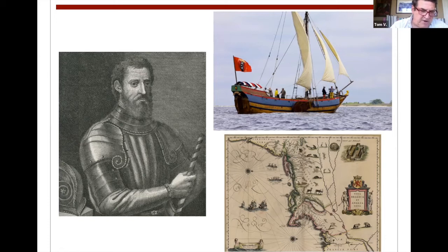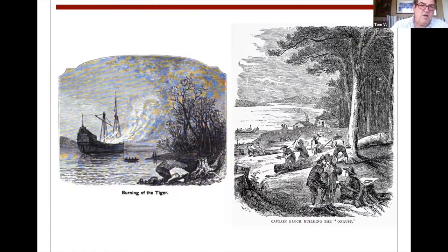According to contemporary records, the Onrust, which meant unrest or restless in Dutch, was a small yacht of about 8 lasts, or 16 tons, measuring 44.5 feet, with a beam of 11.5 feet and a 38-foot keel. Block had her built in New York Bay after his original galleon, the Tiger, caught fire and burned near the southern end of Manhattan. So using timber salvaged from the Tiger, the Onrust was the first wooden ship built by Europeans in the New World.